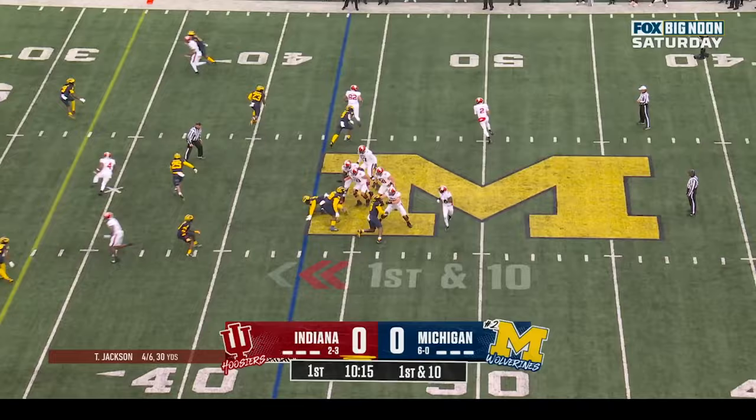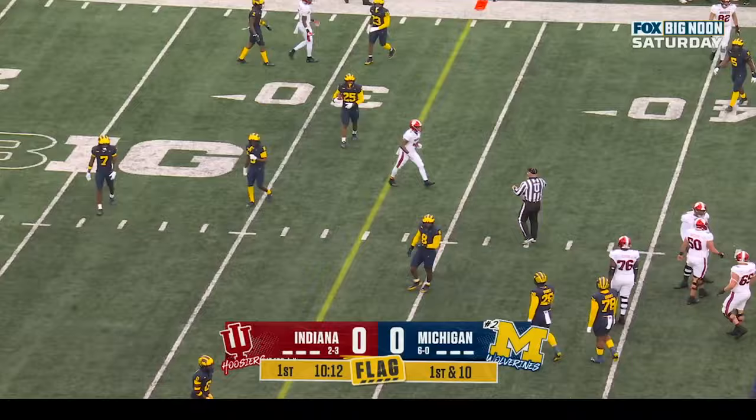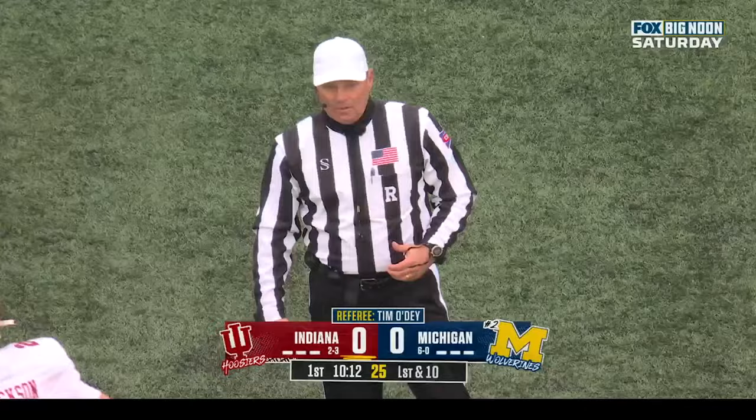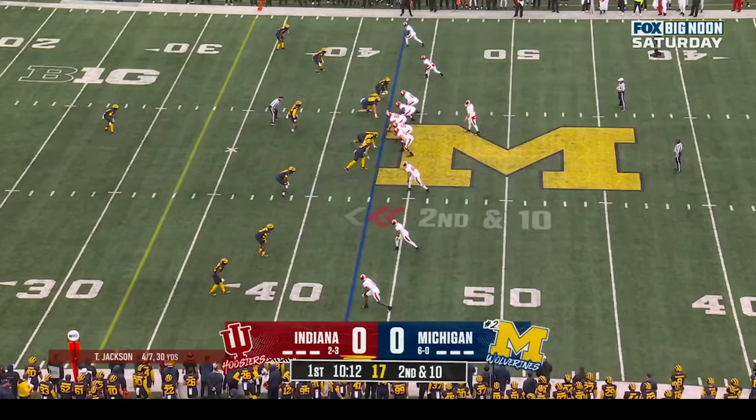Jackson sprints out of the pocket, throws across his body, underneath, and incomplete. DQ Carter, the target, and there's a flag on the play. There is no foul for an illegal formation. The receiver on the near side of the formation moved to the line prior to the snap. Second down. Empty backfield for Jackson.